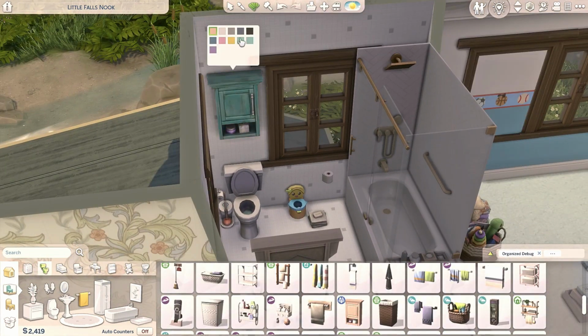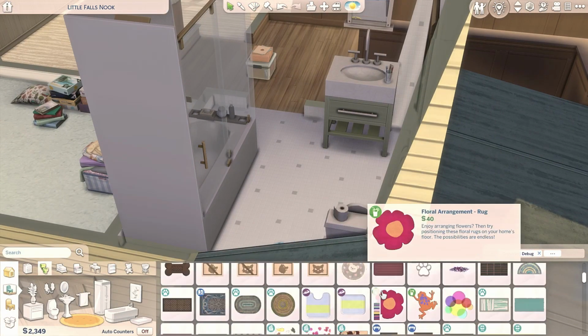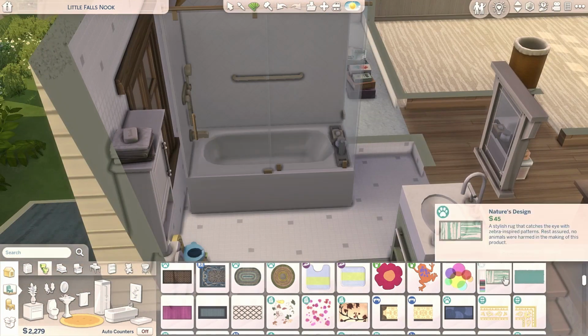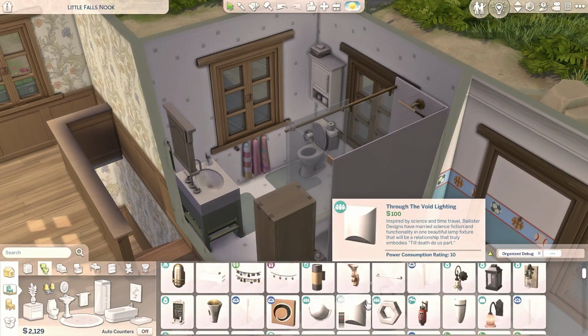It is still in the game, but I really liked it. I went kind of neutral in the bathroom here. Just to add a little bit of color, I went with some green accents in the mats, the curtains, and the sink.